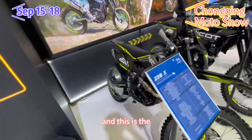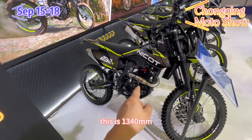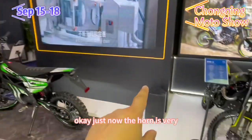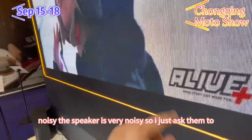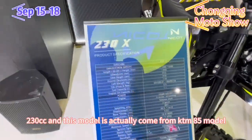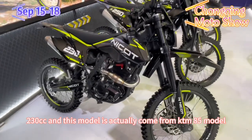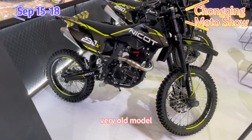And this is 1340. Okay, just now the speaker is very noisy, so I asked them to lower the sound. Okay, this one is 230cc, and this model actually comes from the KTM 84/85 model, a very old model.